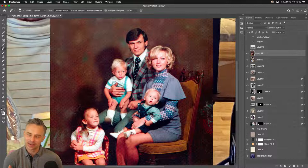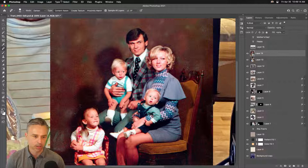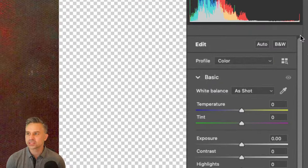So what this is doing is it's sampling from other parts of the photo, but we don't know where. Let's turn this into a smart object. Let's go into camera raw filter, right? So right in here, first thing I want to do maybe is you want an auto button just to make things look better right in here.